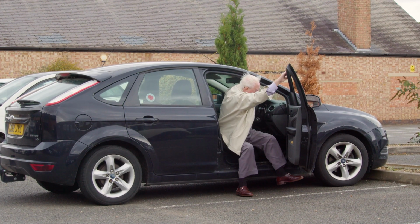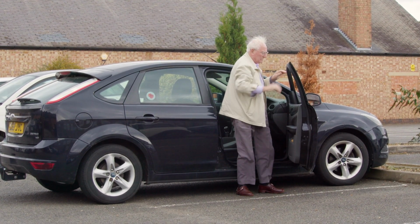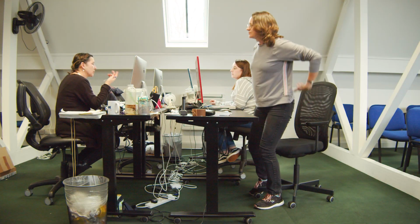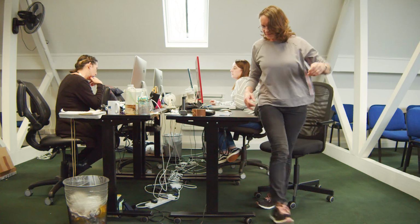It's unfortunate, but it's a fact of life that most people are going to suffer back pain at some point. Usually, of course, that gets better with a little bit of help from an osteopath or a similar therapist, but sometimes it just won't go away. And for many people, back pain can make life almost unbearable.